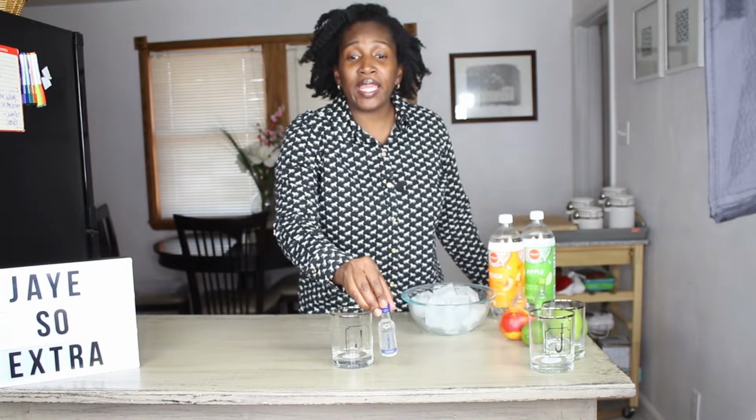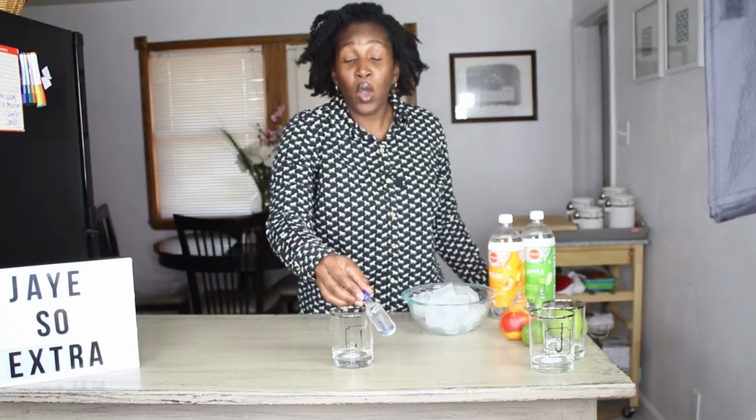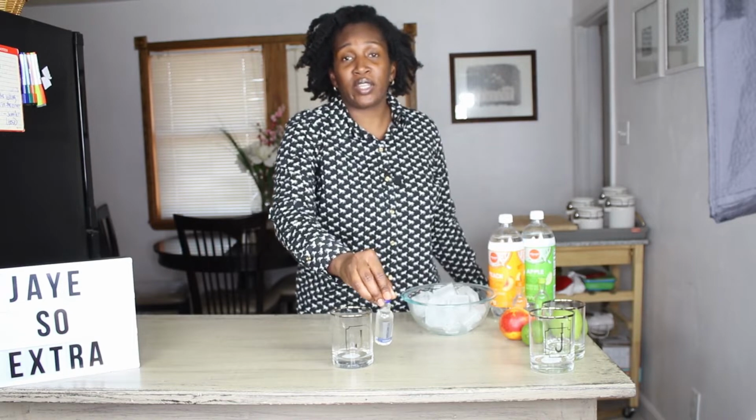So I got a plain flavored vodka in a buckshot, which means it costs $1, as in a buck. Just one of these little mini ones is a perfect size shot for a single cocktail. The brand is New Amsterdam. They also make gin, but I usually get their vodka. So you just take one of these buckshots and you're gonna pour it into a clean glass.